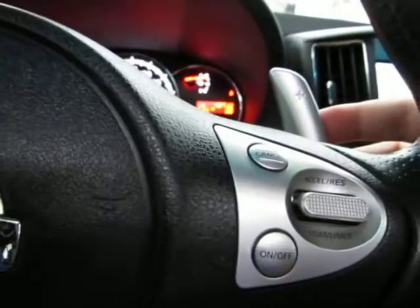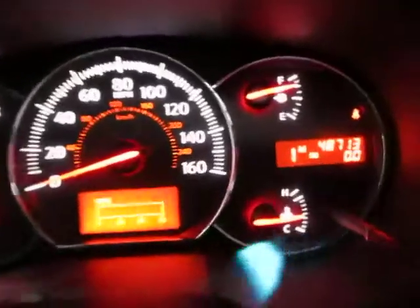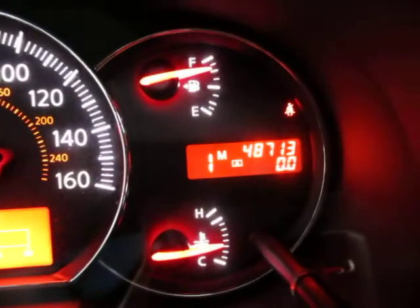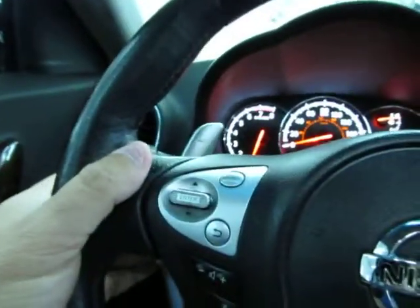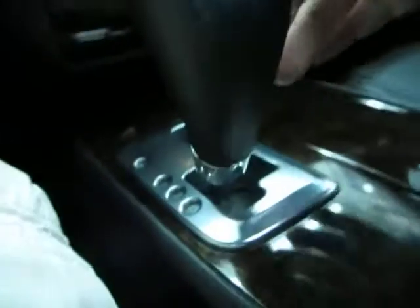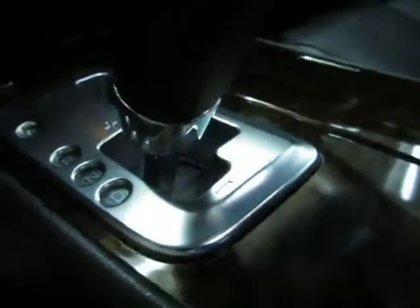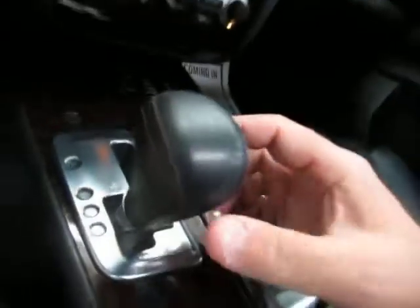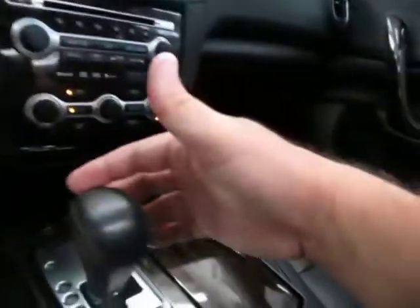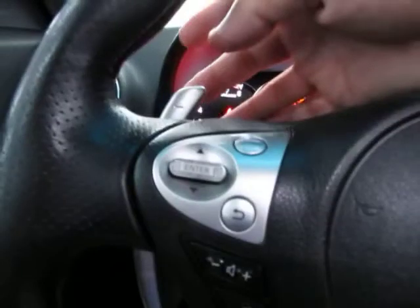So if you tap on that, you can see that you're going to manual shifting mode, and if you tap on that, it'll shift up. It's not doing anything right now because we're not moving. If you tap on the negative, it will shift down. You can also do it on the shifter here. If you notice, there's a negative sign down here and a positive sign up here. So if I tap up, it's like shifting up. It's the same thing as pressing this one here. If I tap down, it's the same thing as pulling this paddle here.